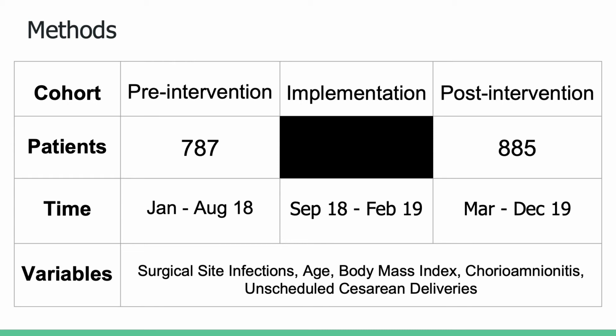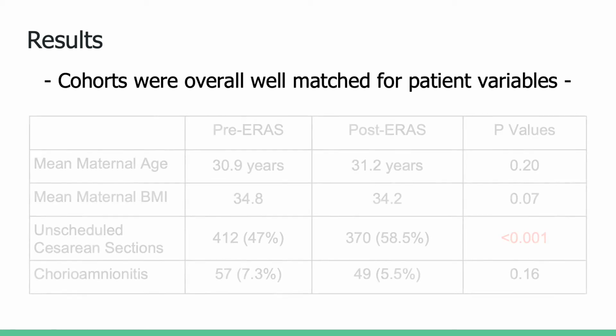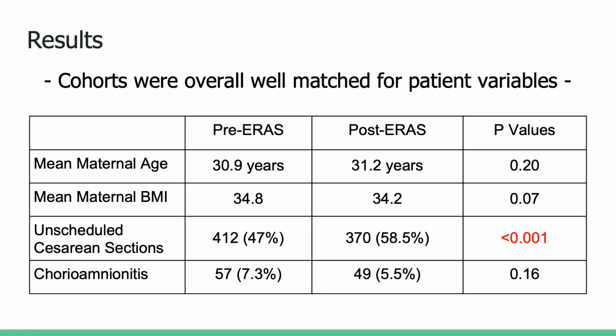Data variables taken into account included maternal age, BMI, chorioamnionitis, unscheduled cesarean delivery rates, and surgical site infections within 30 days of the procedure, as defined based on the CDC's National Healthcare Safety Network criteria, which is readily available online and tracked through the NHSN MedMine LLC databases by our Infection Prevention and Control Services. Overall, cohorts were well matched, with maternal age, BMI, presence of chorioamnionitis not statistically different between groups. An exception was seen in a significantly greater number of unscheduled cesarean sections in the post-intervention cohort.